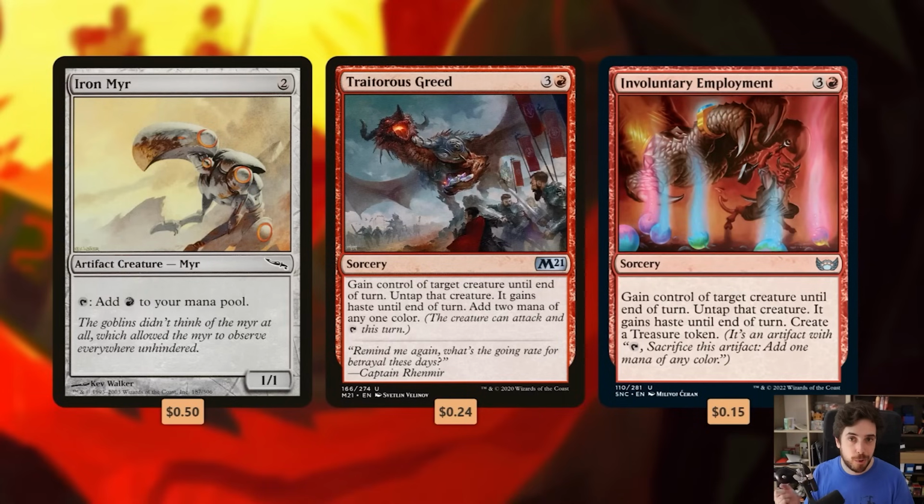Now, I said mana dorks are particularly powerful in this deck, and the reason why is we're running a couple of threaten effects that we're actually targeting Zada with, and we're getting a lot of value out of them. So, for example, Traitorous Greed and Involuntary Employment, we target Zada with it. We'll untap all our creatures, give us haste, and then for each creature, Traitorous Greed will give us 2 mana, and Involuntary Employment will give us a treasure token.